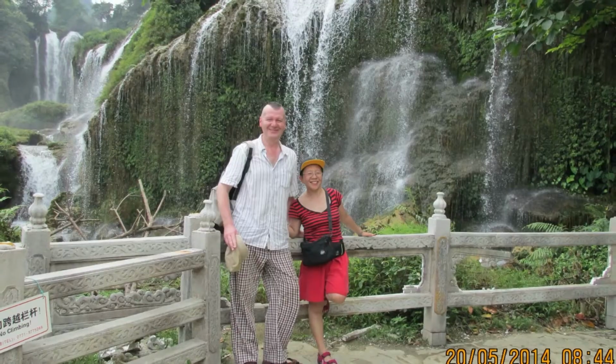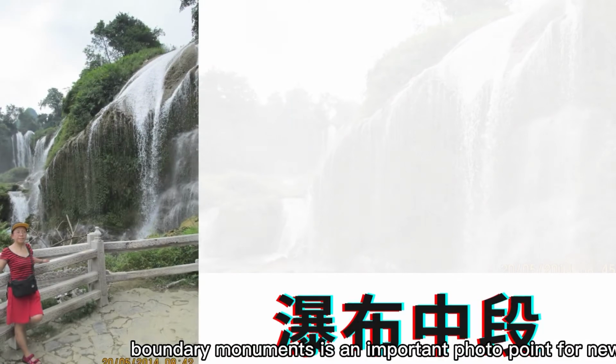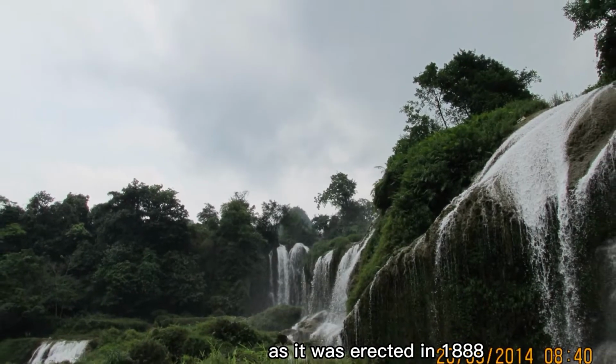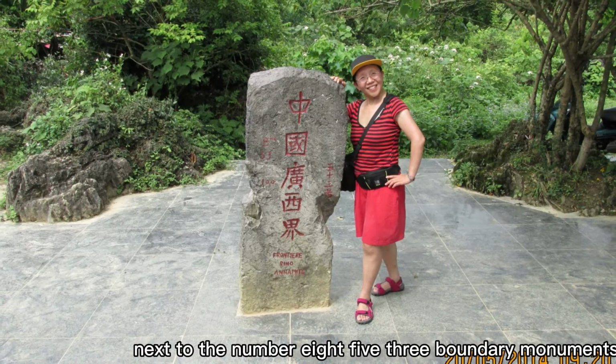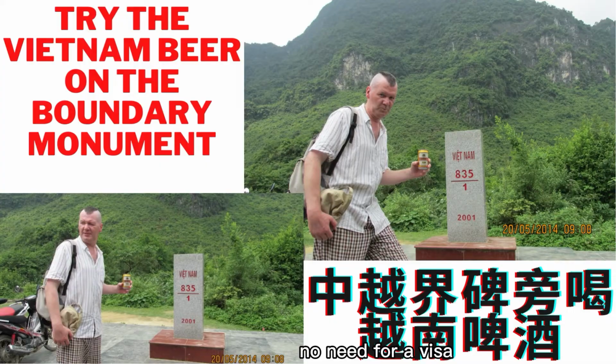The number 53 boundary monument is an important photo point for me, as it was erected in 1888, and the photo shows me holding a Vietnamese beer next to the number 853 boundary monument erected in 2001. No need for a visa.